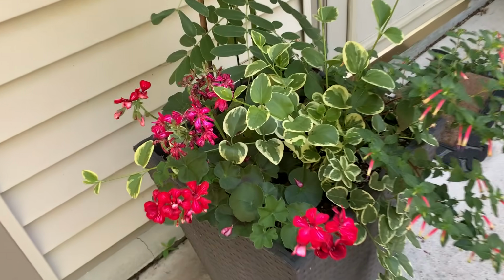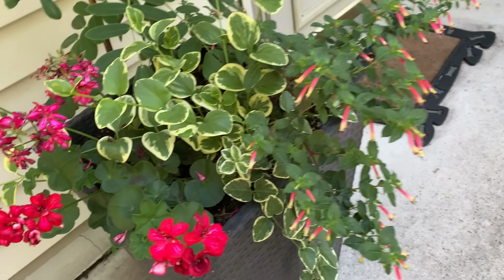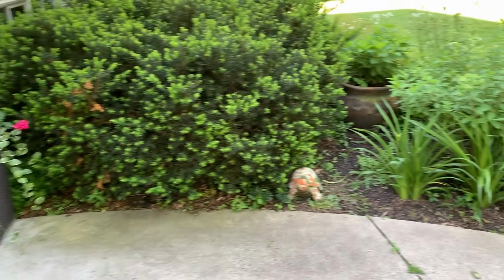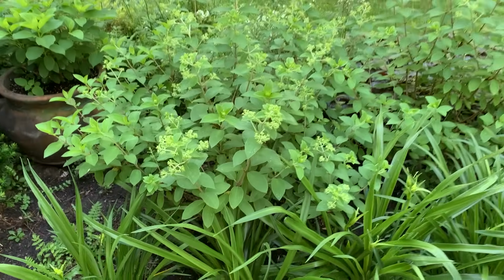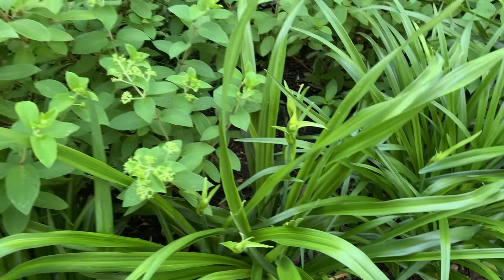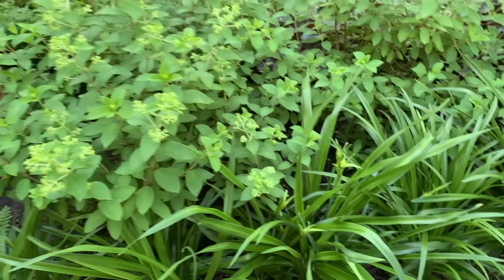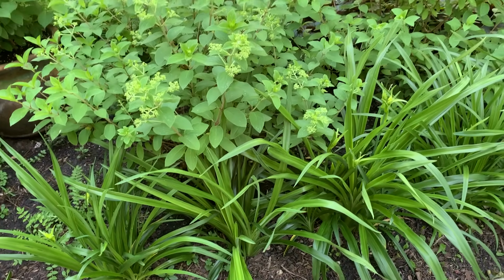I do need to do some deadheading here on the ivy geraniums, but they are gorgeous, along with the Cuphea. Bobos are all budding out. They're going to look beautiful here. Daylilies are looking good, some more so than others, and I think it's just because this is starting to shade them out, which I was a little worried about, but it's fine.